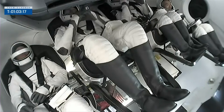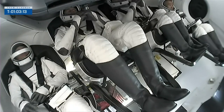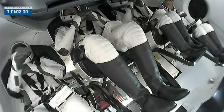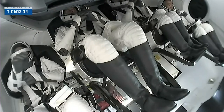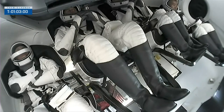And we heard just moments ago that the closeout team is beginning to depart the pad. At that point in time, it'll just be the Crew-5 astronauts left on the pad once the closeout team departs the BDA. At this point in time, I'm happy to report that the SpaceX team is working no issues, and the pace is certainly beginning to pick up.